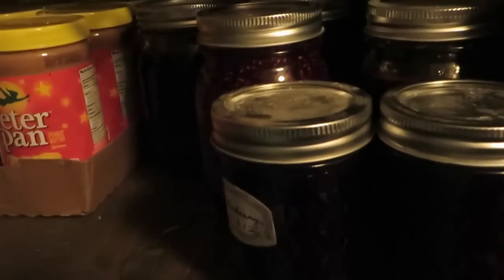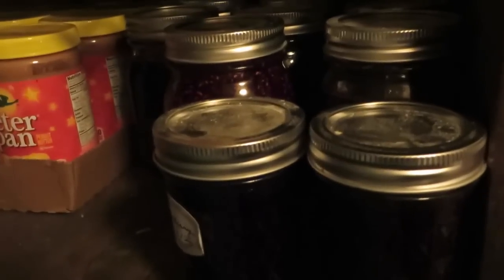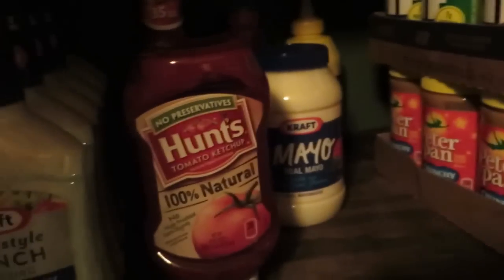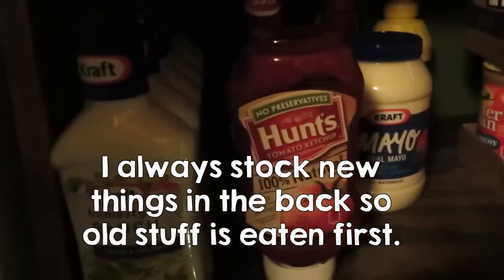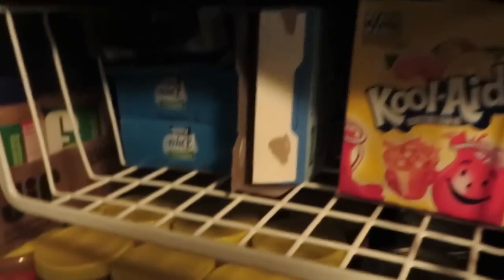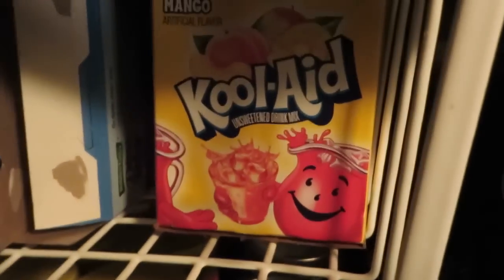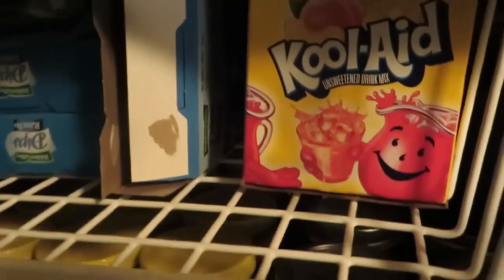condiments and sauces. So this is all of our jellies. I make most of our jelly, and then sometimes we have customers that give us jelly. So those go there, and we have our peanut butter, and then mayonnaise and ketchup and ranch dressing and all those things here. And then I hung this little basket here for the ranch dip mix, and then I have some Kool-Aid packets in there too, because they didn't need a whole shelf to themselves, and that seemed like a better use of space to hang that little basket there.